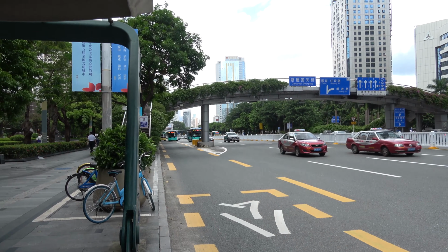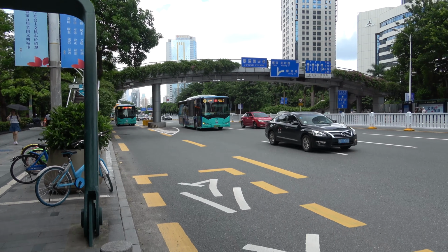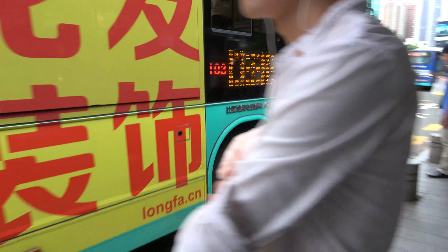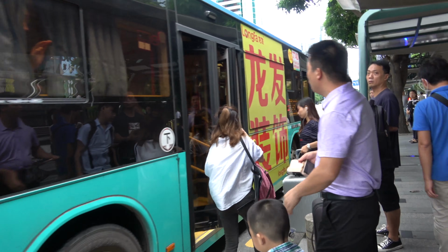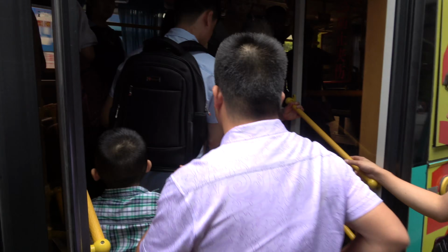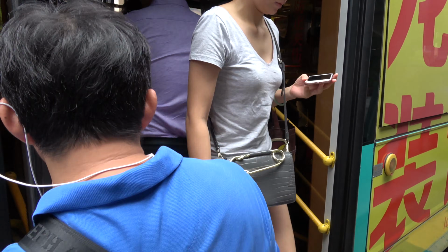There comes my bus, the 103. All the way to Xiaomeisha, which is the smaller beach. Okay, looks like it's going to be standing room only. Watch the mad rush. See, that's a big problem. You're supposed to let people off first.